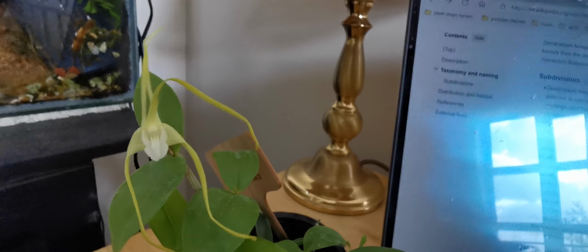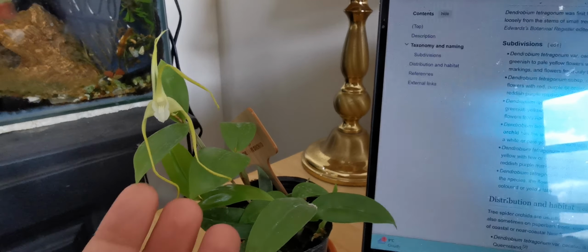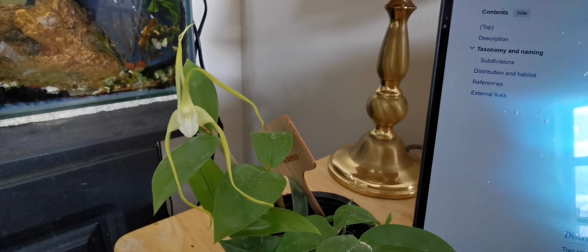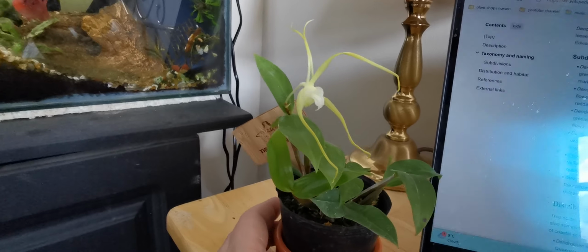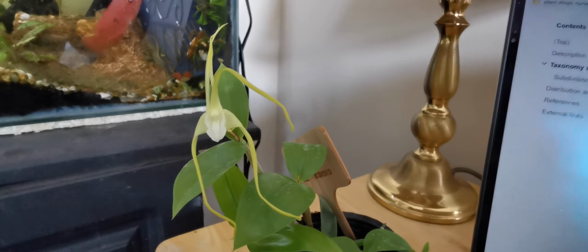Today is the 20th of April, and in this video I really want to show you this really peculiar orchid that I bought a couple of months ago from the dark orchid.com, and it is Dendrobium tetragonum varietas alba. This is the website where I bought it from. It is a very nice orchid, so definitely I can recommend it if you're interested in species that are not very common.